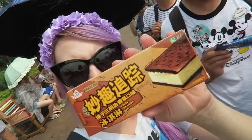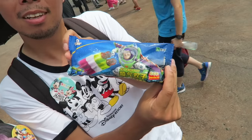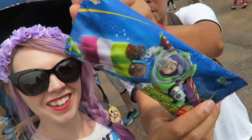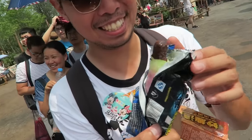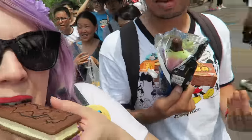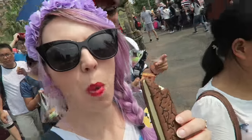I got a berry treasure bar. And then I got a jetpack pocket. Ooh, Buzz Lightyear! That's good. What happened? There's Pop Rocks in this chocolate. They dip the tip in chocolate and there's Pop Rocks and it's popping in my mouth. It's like in space, right? Yeah. Space chocolate. Just a regular ice cream sandwich.